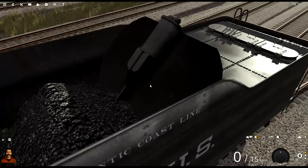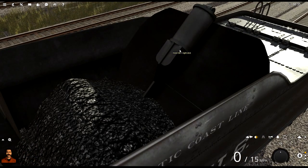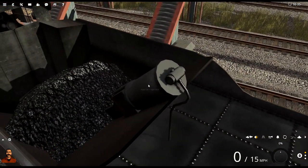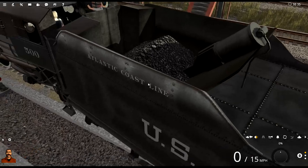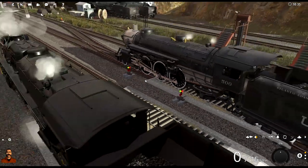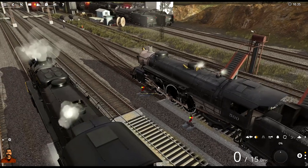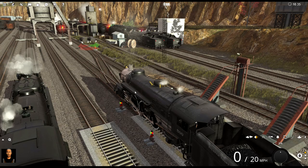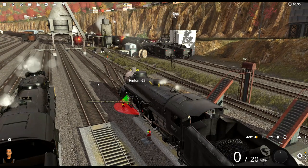Here's a question. What the heck is that thing? It looks like a cylinder, like a piston? Is it used to push the coal forward or something? I don't know. Okay. It's the Train House of Mysteries. All right, so this one is all set up. All emptied out. So we want to go up to the water tower next. That's where we want to go.